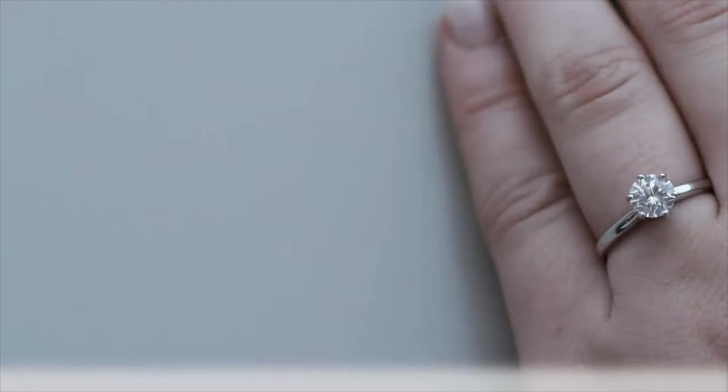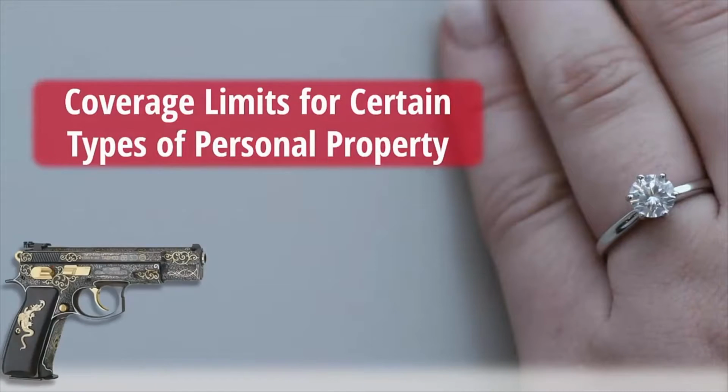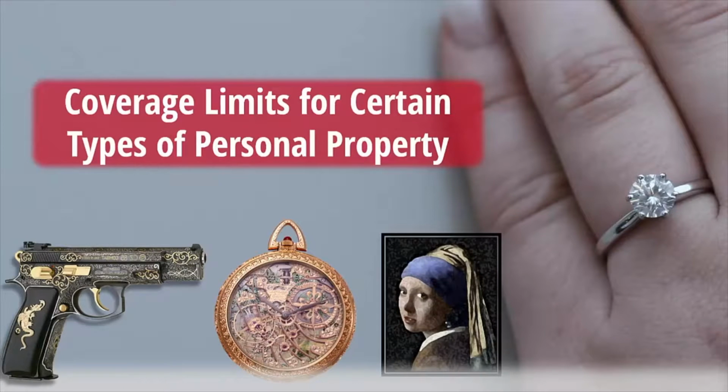It's also important to note that there are coverage limits for special items such as jewelry, firearms, antiques, and other valuable items. There are a wide variety of items that fall under these special limits, so it's important to review your options with your broker. To best protect these items, we recommend adding a floater or an endorsement onto your homeowner's policy.